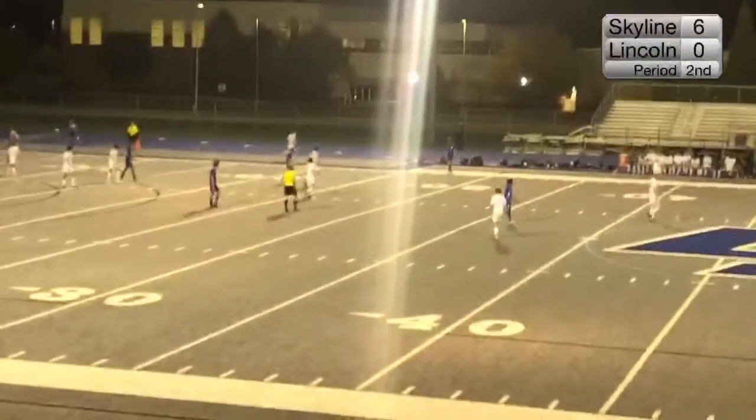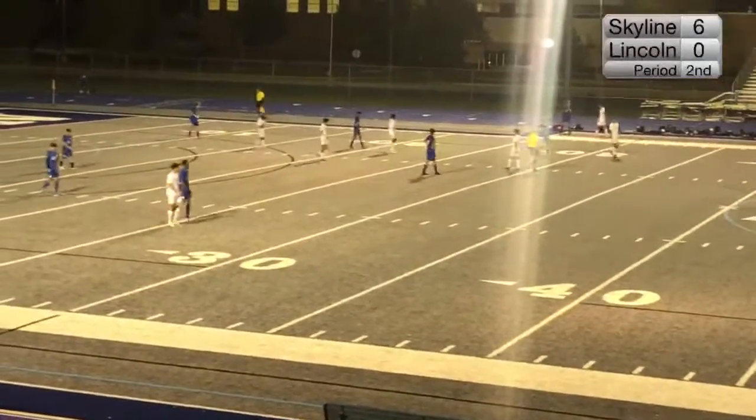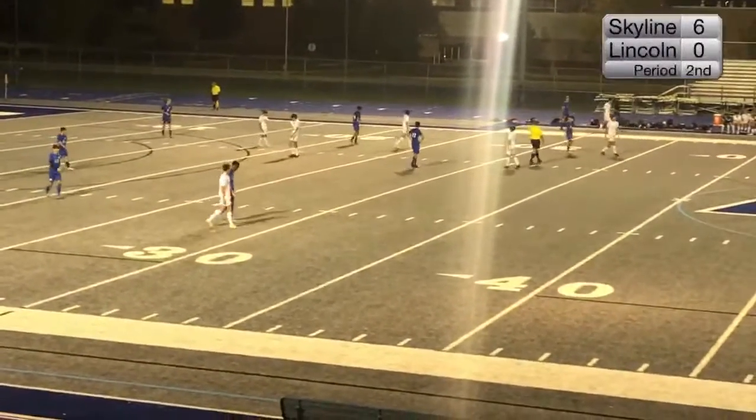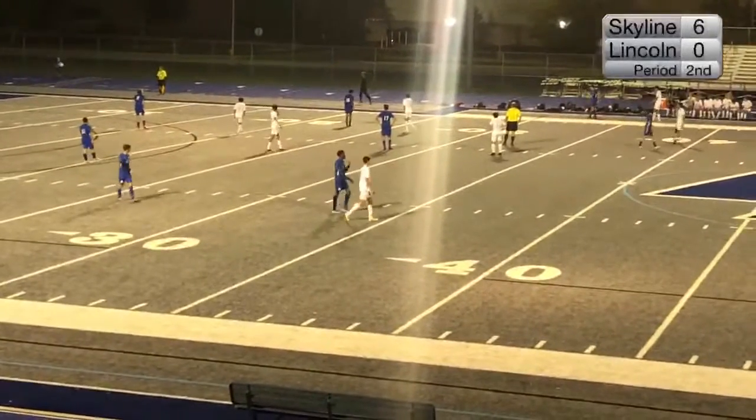Zhang doesn't come up, but it looks like a lot of pace from Walker. Too far ahead of Zhang. And at 8 minutes, we're waiting for Lincoln to track down a throw-in ball.